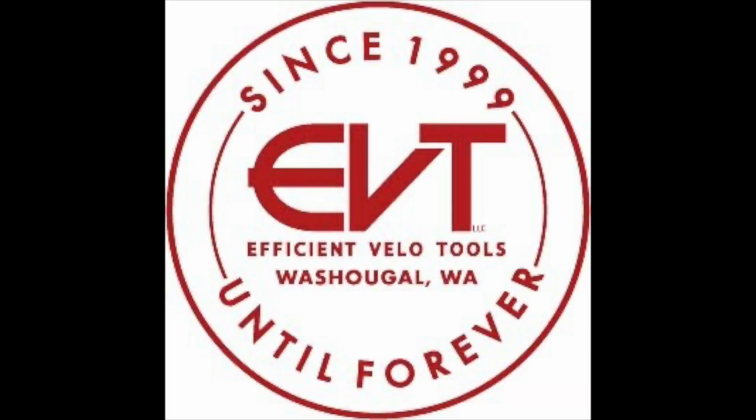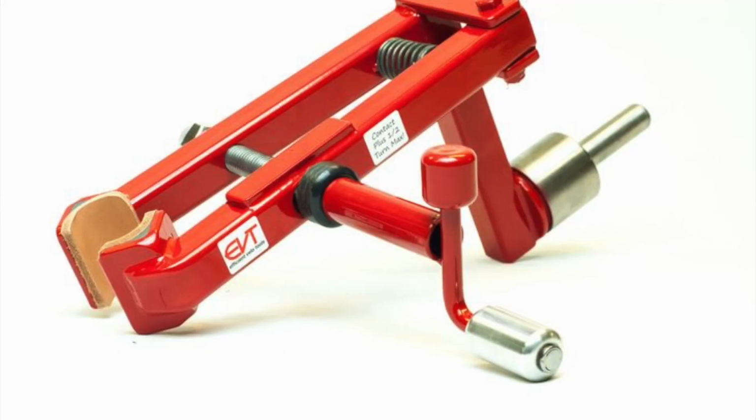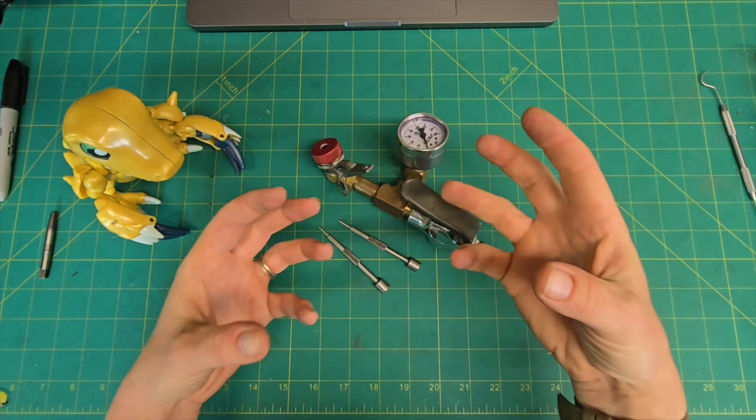Number 5, Efficient Velo Tools. So EBT is pretty well known for that Right Arm repair clamp, and that's kind of where they were the most famous when I was coming up in the industry. Every mechanic wanted that clamp.